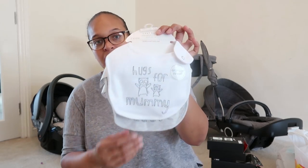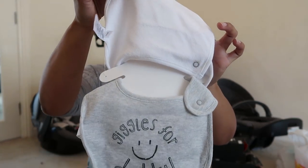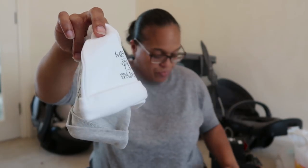Next, I'm gonna try and do this a little bit quicker because there's quite a few things. We have some bibs, some cute little bibs, and they match some outfits. Hugs for mummy and giggles for daddy. They're quite cute, with matching hats that have the same logos on. These are £5, these are £4, and these are all from Next, and they're online at the moment. So if you're looking out for any of this stuff, go and check it out, it'll be on there.